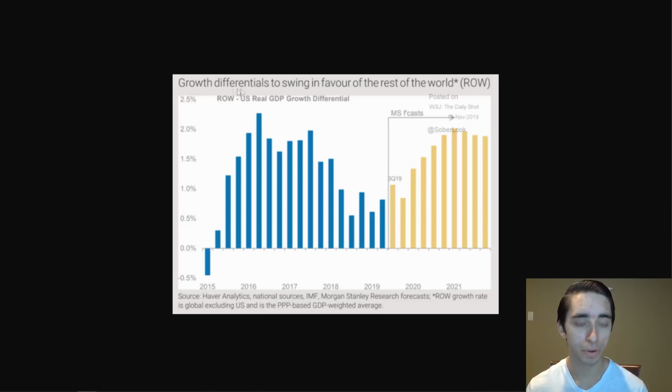Now, another thing as well, growth differentials are set to swing in favor of the rest of the world over the United States. So this is, again, an index showing generally how emerging markets, the growth differential between the United States and the rest of the world, has it looking as if it's going to increase in this case, right? So we're expecting that over the next few months, this economic model, at least using the previous data, and this is by Haver Analytics, they're basically taking a look at data from IMF, Morgan Stanley, and the whole combination here is that they're expecting a forecast that emerging markets are going to outpace the growth factor compared to the United States on average.